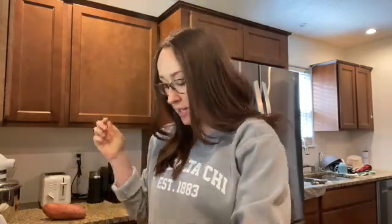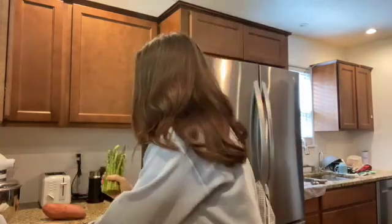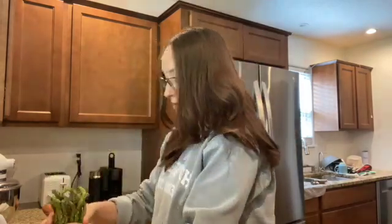Okay, so I have all the veggies cut. We have everything in the oven. And so now I am putting my asparagus bundle in a cup of water, like so. And then I'll put that in the fridge. It'll just help keep the asparagus fresher longer.